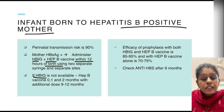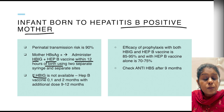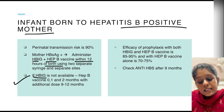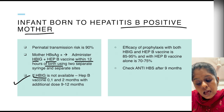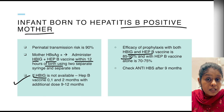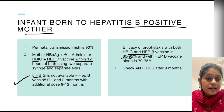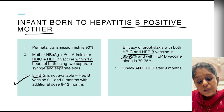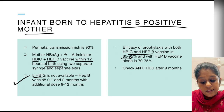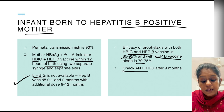So this is the recommendation for administering the hepatitis B vaccine and the immunoglobulin for infants born to hepatitis B positive mothers. The efficacy of prophylaxis with both is 85 to 95% protection. That is, if a baby is born to a hepatitis B positive mother and has been given both at the time of birth, there's a 95% chance that the baby will not get hepatitis B. With hepatitis B vaccine alone it is 70 to 75%. So we have to check the anti-HBs titer, as I told you, at 9 months of age.